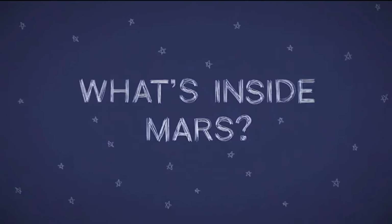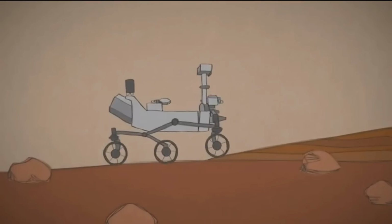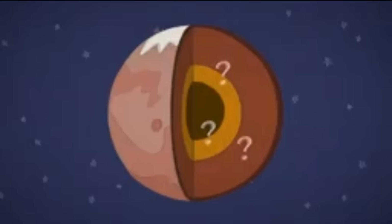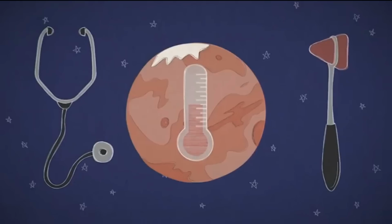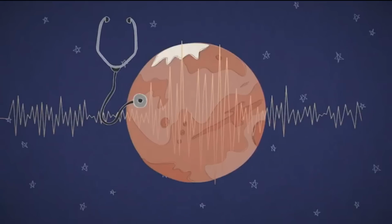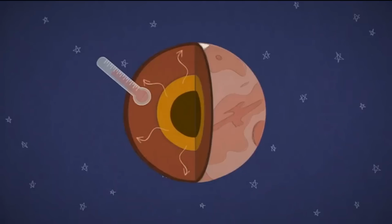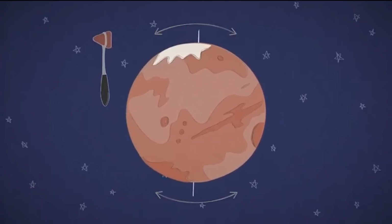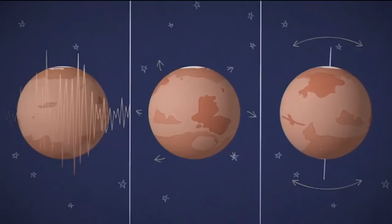What's inside Mars? We know a lot about what's inside Earth. But at Mars, we've only just scratched the surface. To learn how Mars formed, we have to study its deep interior. NASA's InSight lander was designed to do just that, by taking the planet's vital signs. Listening for its pulse or seismic activity, including any Marsquakes. Taking its temperature to see how much heat is flowing out from deep inside. And checking its reflexes to see how much the planet wobbles as it whips around the sun. These all provide clues to what the planet is really like inside.